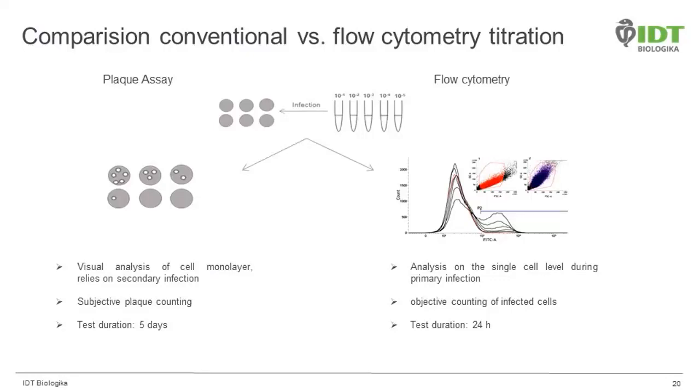Test material generated with our DF-1 platform process was used to develop an MVA quantification method using flow cytometry. The flow cytometry-based quantification follows the same principles as the conventional methods, as for example the plaque assay. Pre-incubated permissive cells are inoculated with different dilutions of a virus suspension. However, different from classical assays, the flow cytometry-based approach relies on analysis on the single-cell level already during primary infection. For that, cells are stained with a specific fluorescence-labeled antibody. Based on the different fluorescence intensities, populations of infected and non-infected cells can be discriminated. The percentage of infected cells is used for the calculation of the virus titer.